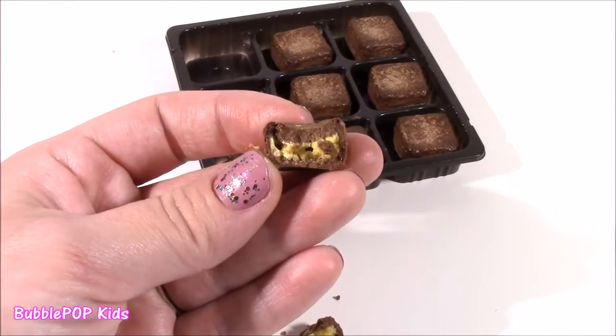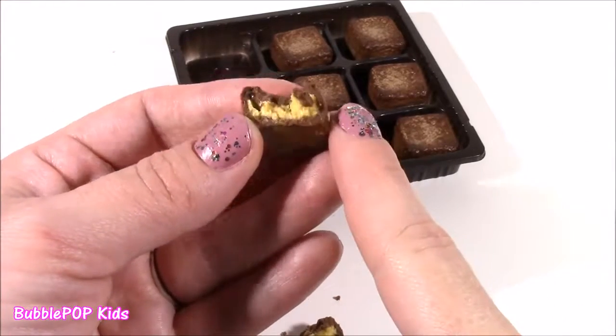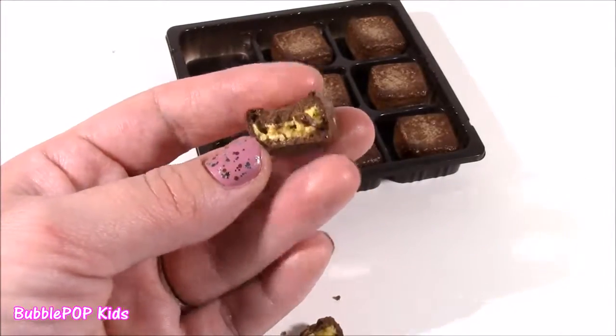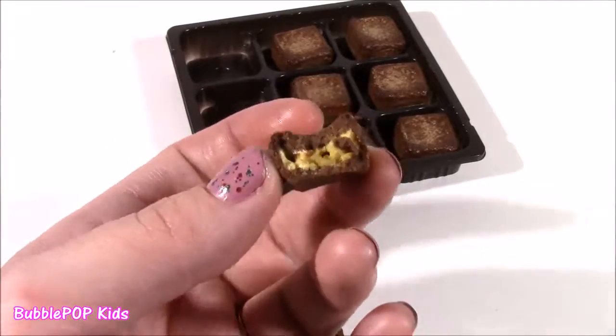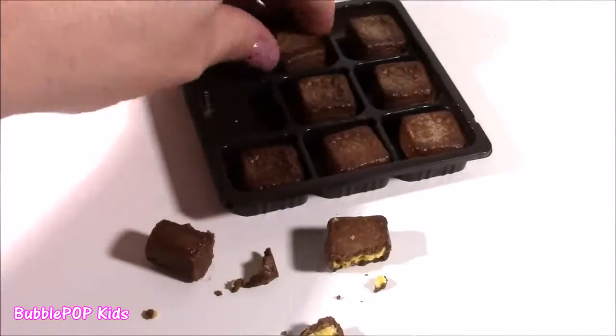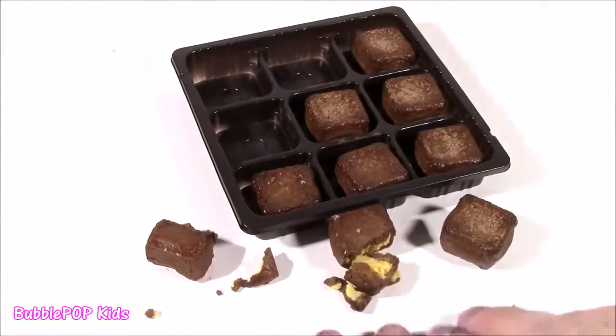I have to say it smells amazing. Oh, it smells like a rich, rich chocolate. You do smell the tropical, like mango or pineapple. But once you taste it, it kind of disappoints. It's not the strongest taste of chocolate or mango. So I guess they're okay. They're kind of new and fun to taste.